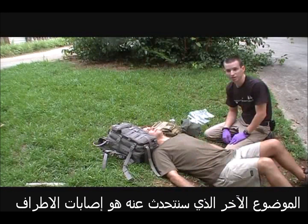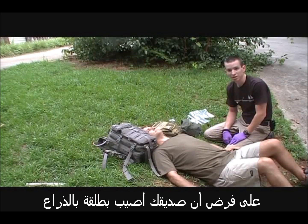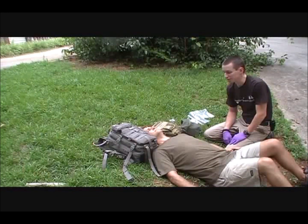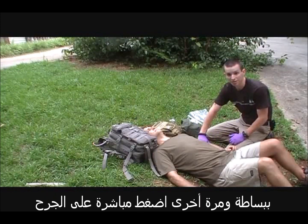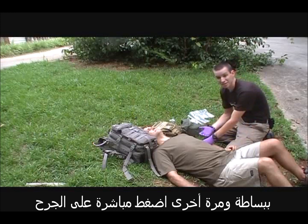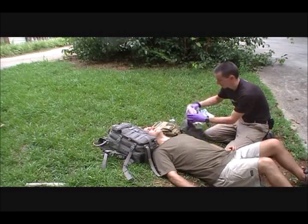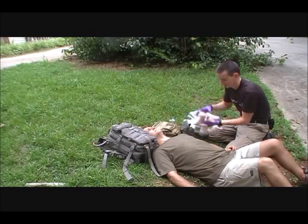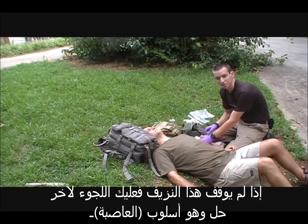The next part we're going to talk about is, say Such has been shot in the arm. We're going to talk about how to control bleeding from a gunshot wound to the arm. Simply, once again, apply direct pressure. If that doesn't control the bleeding, then we're going to go with our bulky dressing and put a bulky dressing on the arm. If that doesn't control the bleeding, then we'll have to go to a tourniquet.